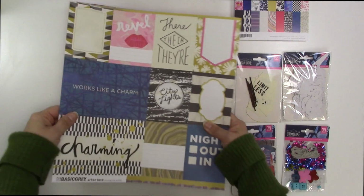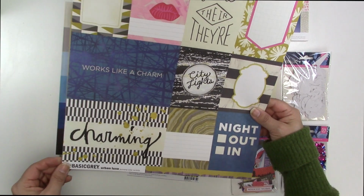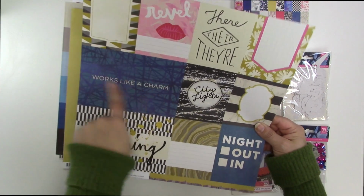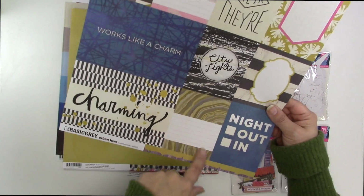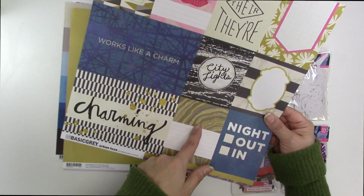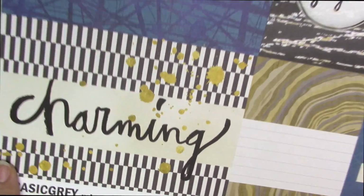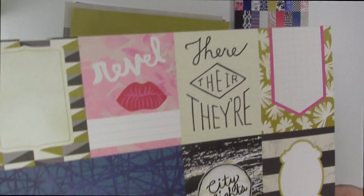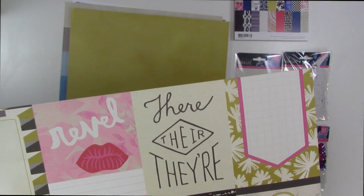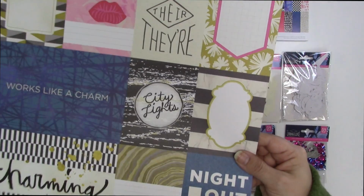So here we have a sheet of cut-aparts with different things from the collection. I really like this crisscross pattern. It reminds me of string. And another one of those really cute cross-section of wood that's really pretty. And this looks like it has gold splatters on it. But again, it's not metallic or shiny. And then the back side is just this neutral gray.